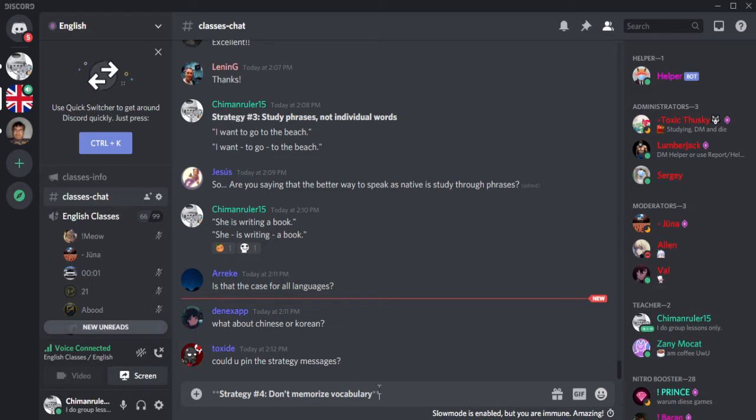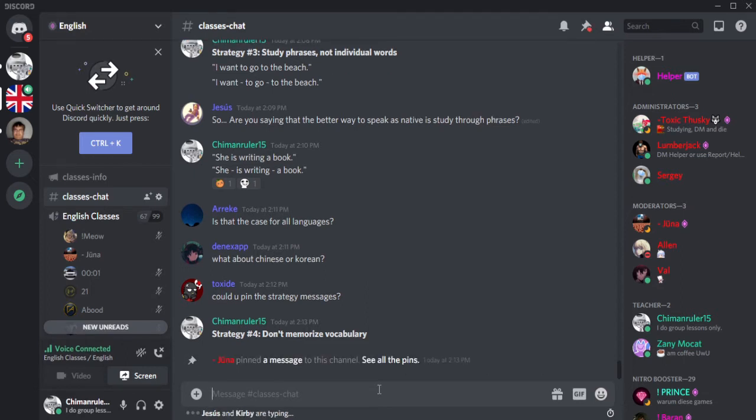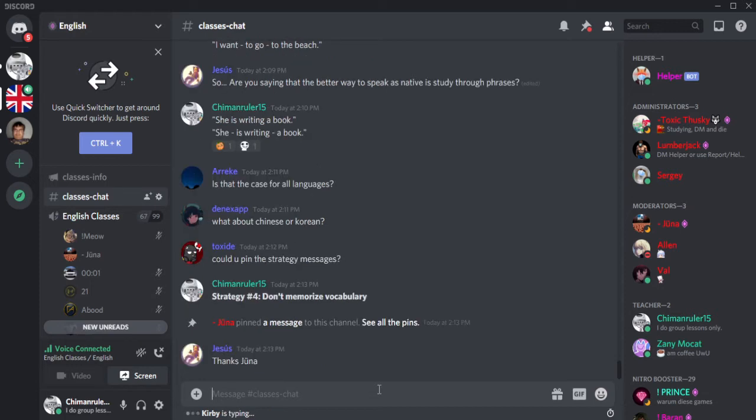Okay. So here's strategy number four. Don't memorize vocabulary. And I know, again, this is going to be shocking for a lot of people, but I personally don't even bother memorizing vocabulary. When I'm learning something like Spanish or German, I don't bother. For me, that doesn't work, because it's not like your brain can just memorize a word perfectly and then just output it whenever. We're not like machines. And there are only so many words you can memorize at any given time because your working memory can only process so much. So don't memorize vocabulary so much.